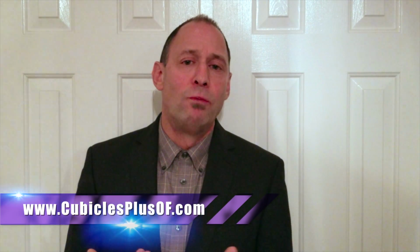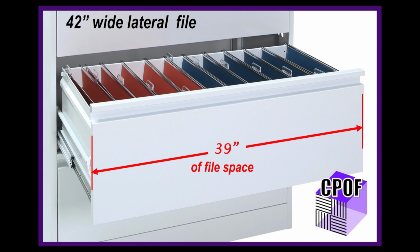Bring that cabinet home, open up a drawer, you'll find one filing bar at the rear of the cabinet, which will allow you to file all your paperwork side to side. Now, on a 42-inch lateral file, that gives you 39 lineal inches of filing capacity in each drawer.